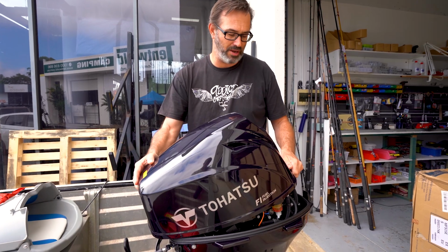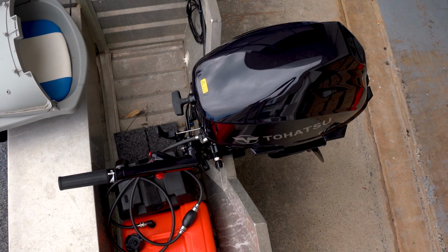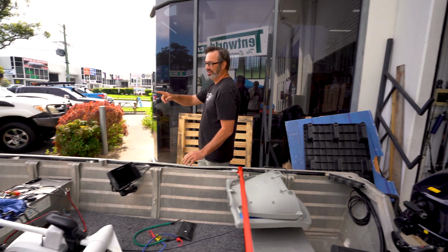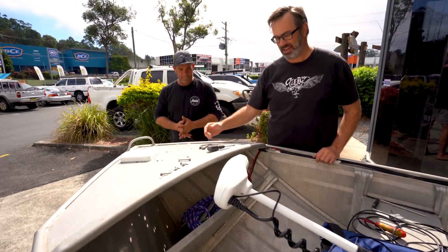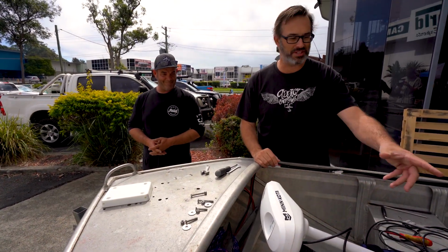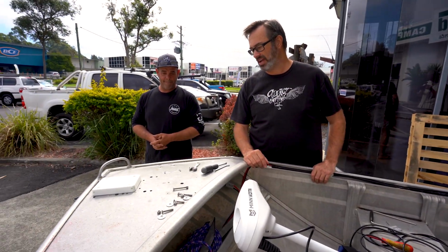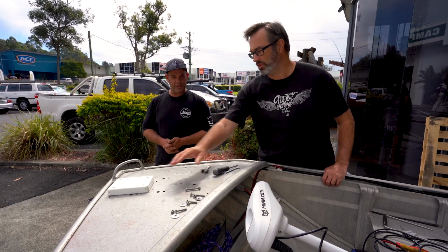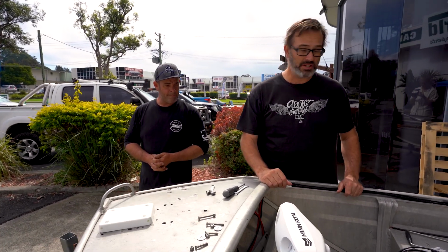All we've got to do now is take it for a run, and we're also going to reposition this Minn Kota because it was definitely heading in the wrong direction and smacking whoever sits in the front seat in the back of the neck. So we're just going to move it over today. It's a pretty simple thing to do, isn't it, Josh? Just moving the plate, move that across. And I think she's pretty much done then.